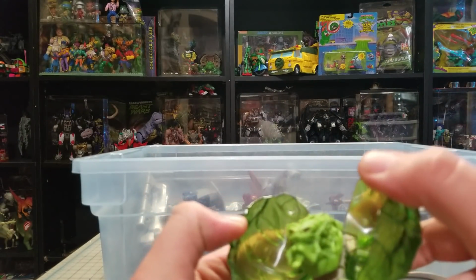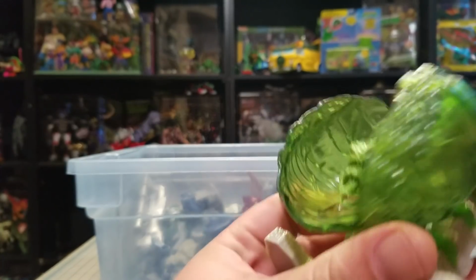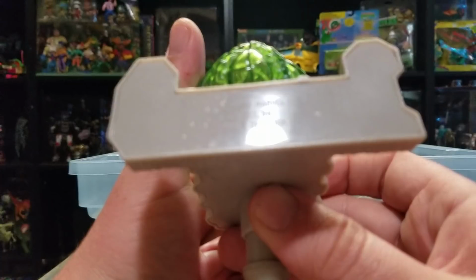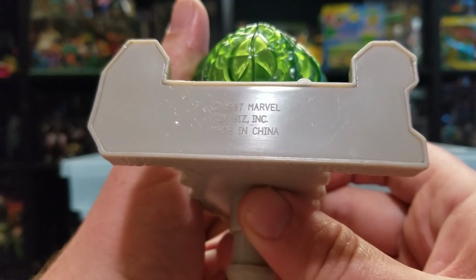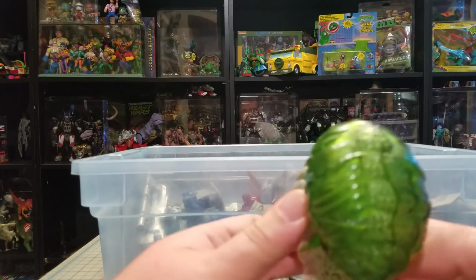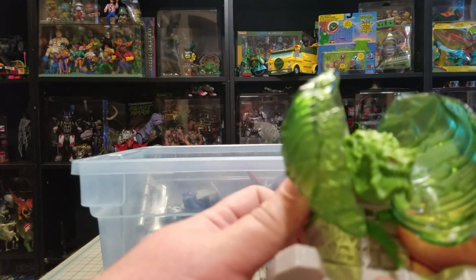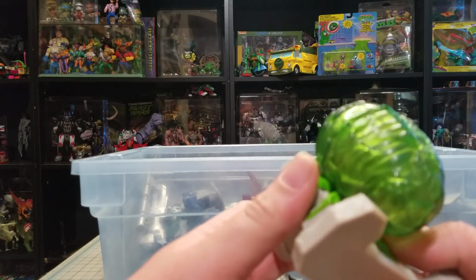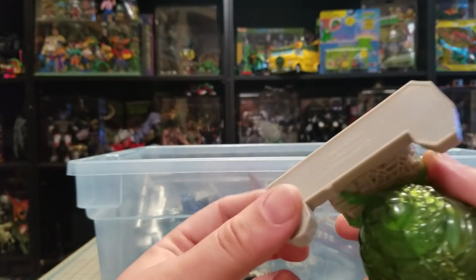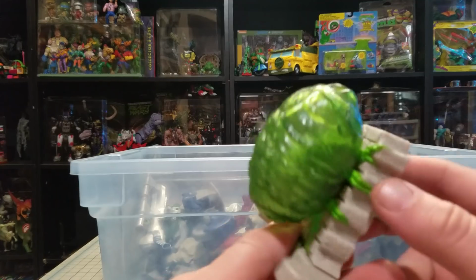Next up, there's this thing. I don't know what it goes to. It says Marvel 1997. But I'm not sure what this goes to. I'm sure it goes to one of the X-Men figures, I would imagine. But I don't know. Spider-Man, maybe? Since it's got webs? I have no idea. I know a lot of the Toy Biz figures, but I've just never seen that little accessory before.